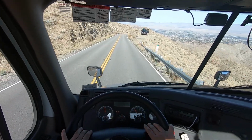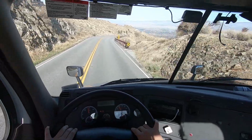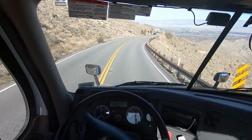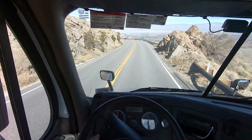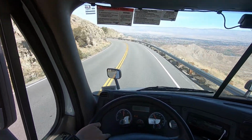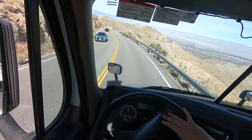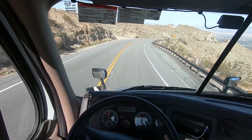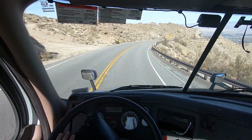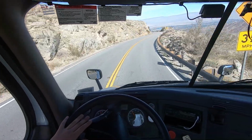This guy was here when I climbed up. I don't know what he's doing. Maybe camping? This is where it gets pretty steep, or steeper at least. We do have cars behind us, but there's not really a good turnout. I'm not gonna use that one because I'm not confident that we'll stop in time to get into that. So we'll just go around this curve.